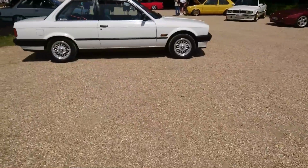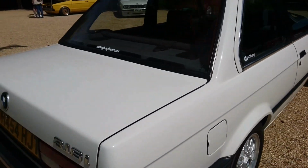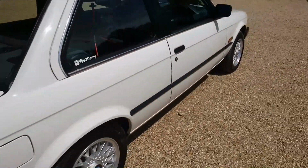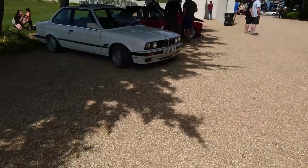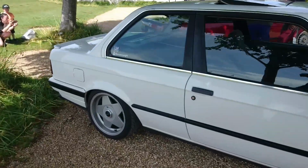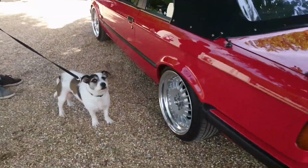Another one of these E30s. Hello to E30 Amy on Instagram. 1991 316i, so almost base spec, probably base spec auto actually. 1989 to 90 E30. I think we've seen this one before actually. Hello.